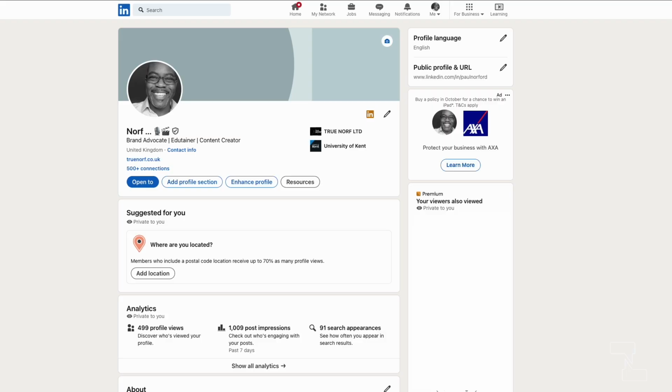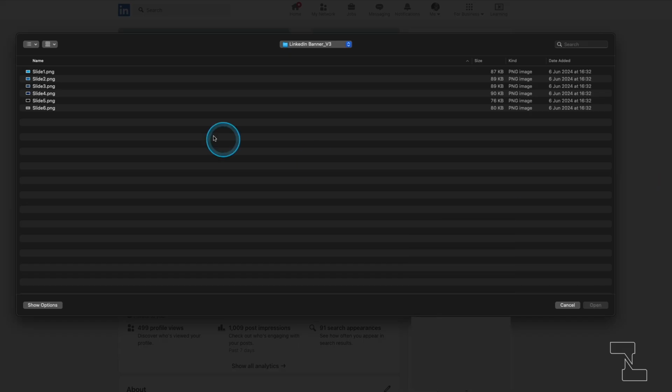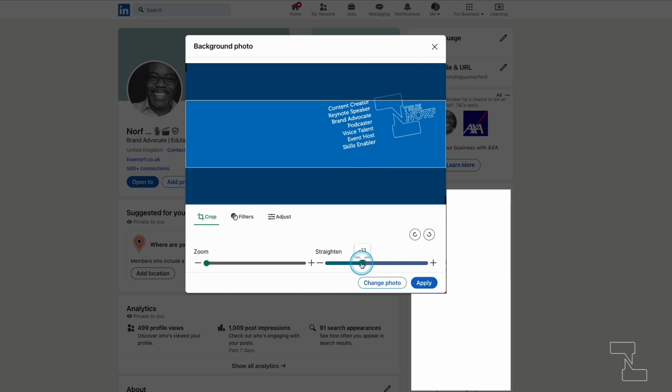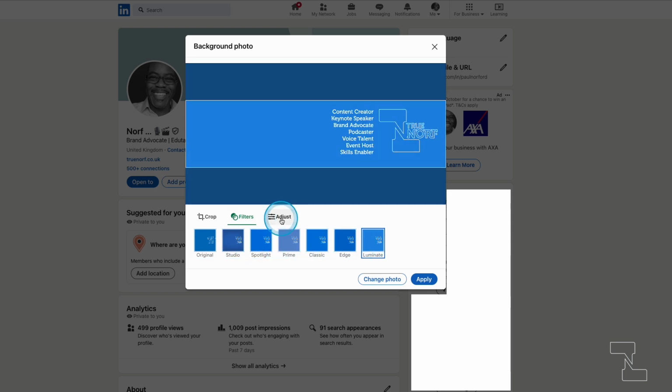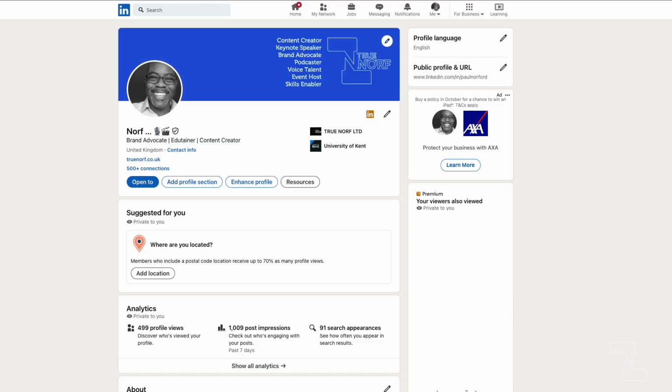Sign into LinkedIn and go to your homepage. LinkedIn will typically default to your feed. Once you're in, go to your page and select the edit icon on the background here. Select the background that you want from your machine, make any adjustments including choosing a specific filter and refining how your background looks, then select Apply. And that's it, you're done. LinkedIn are constantly updating and improving their experience, so be sure to check back to see what's new.